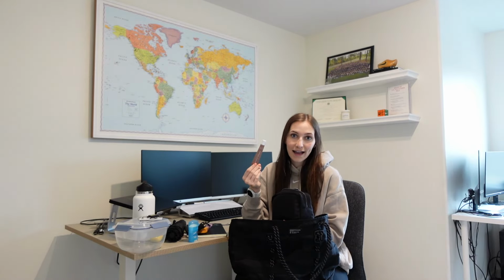I always have a lip balm. This is my current favorite. It is the Summer Fridays Lip Butter Balm. I love this. It's on my lips right now. It has a little bit of a tint. It's super moisturizing. I highly recommend this one.